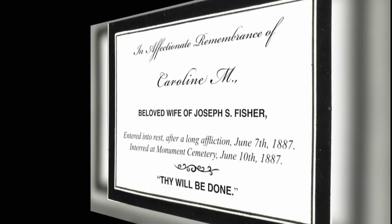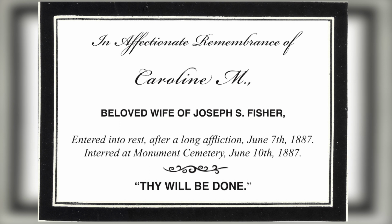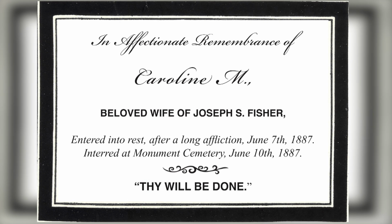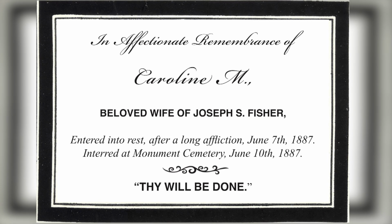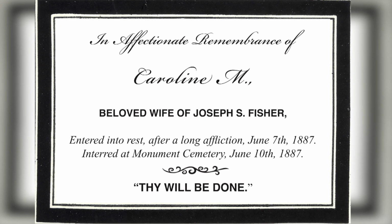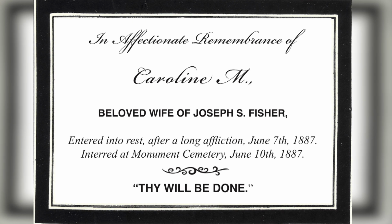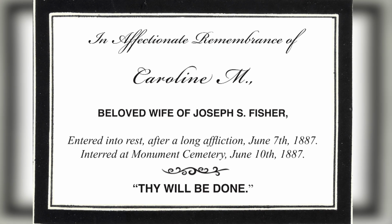And then on the other side, it says, in affectionate remembrance of Carolyn M., beloved wife of Joseph S. Fisher, entered into rest after a long affliction, which means she was ill for a very long time. June 7th, 1887. And it also shows her interment, where it is, and when it was.